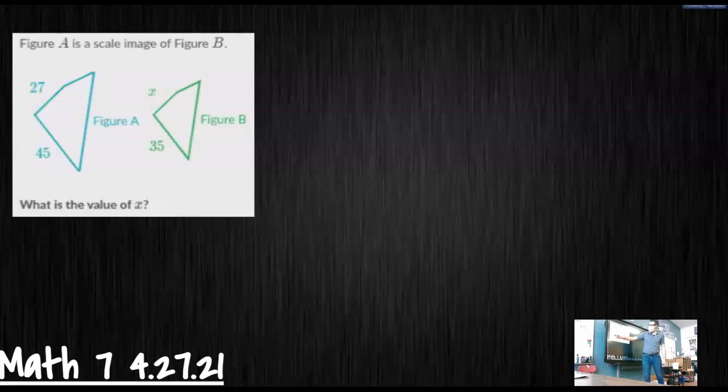Sorry, so our scale factor going from 45 to 35 is what we're looking for. We always do new... Oh, wait, no paper? Okay, I guess we don't want to do math. Because we're at that point in the year. If you don't want to do math, I'm not going to do math.